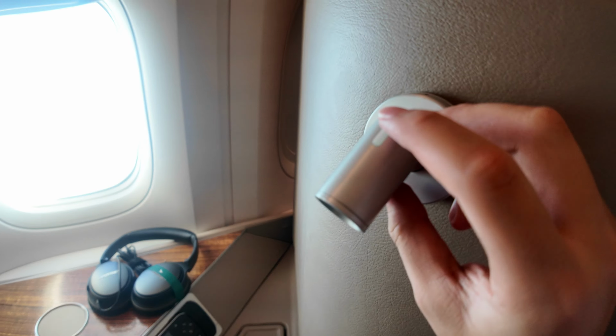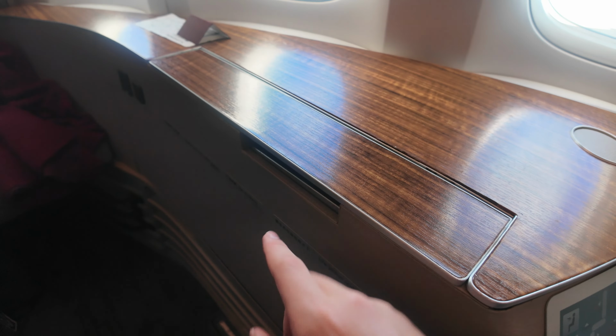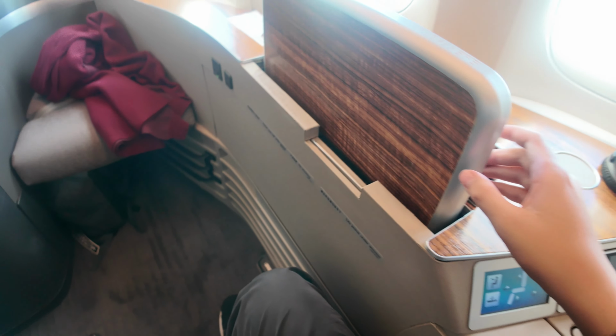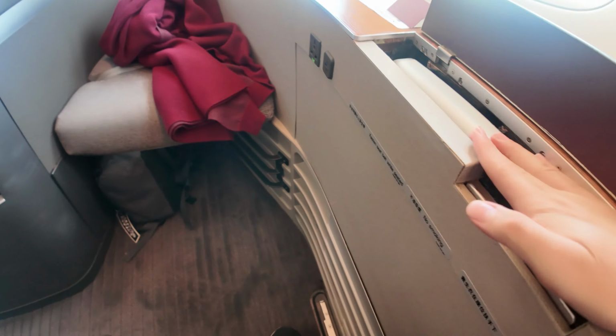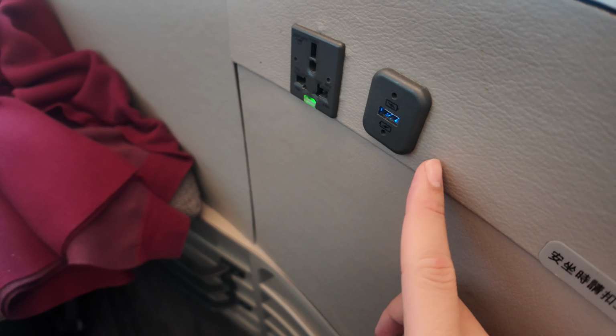Here is a reading light. This is a tray table which comes out with a hard push. It is enormous and is adjustable. Over here is a universal power plug and a USB-A port.